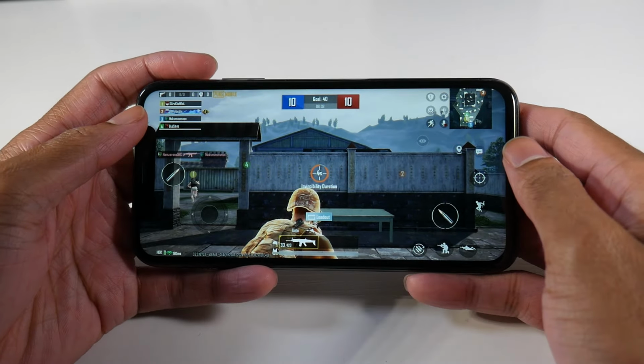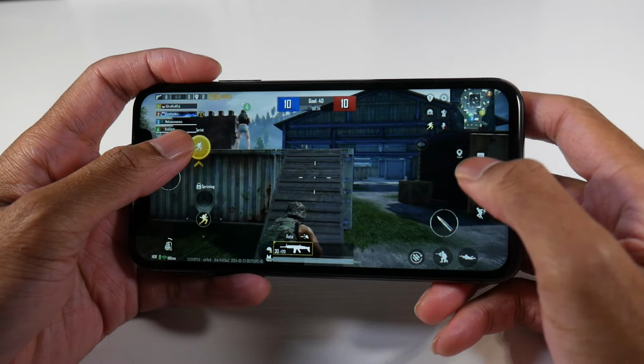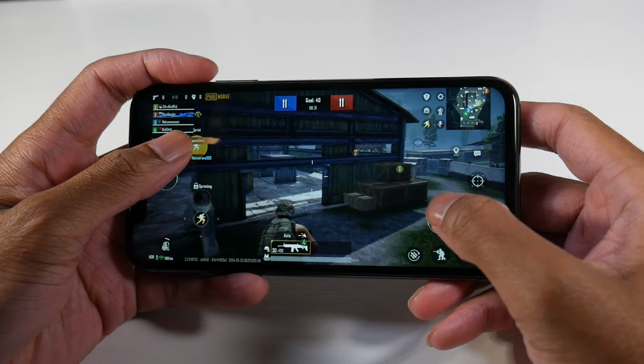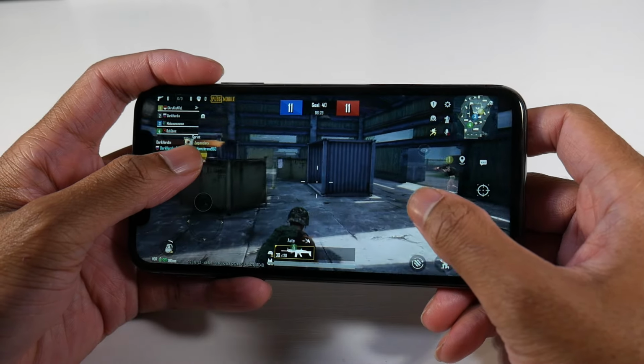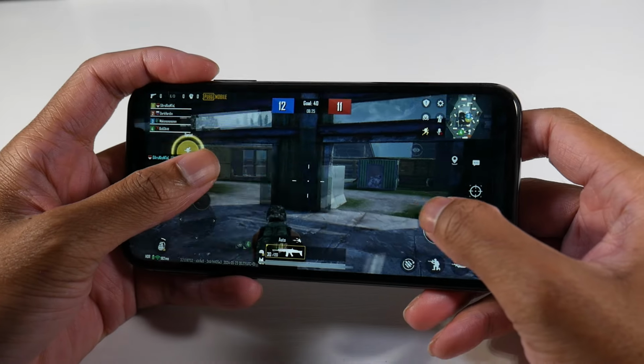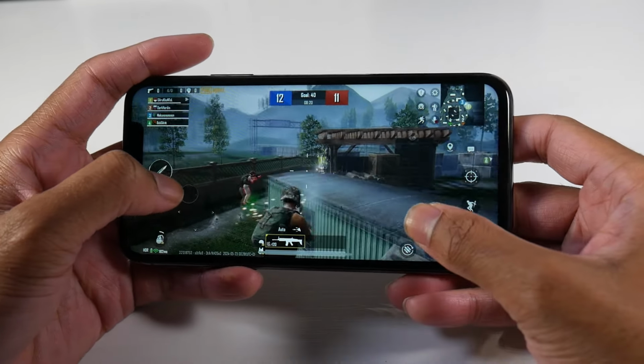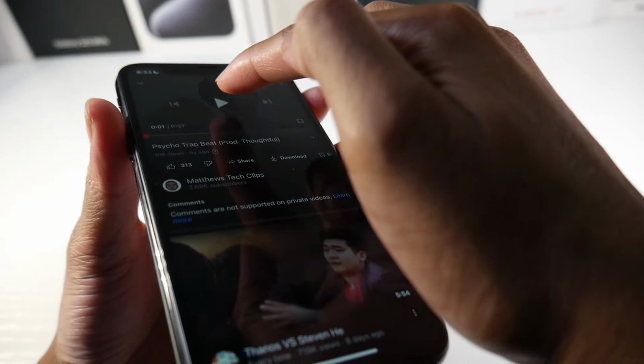And yeah, as far as gaming goes, it still does a decent job when it comes to PUBG. Like I said, in some games, like we saw in Subway Surfer, it was freezing a little bit. But with this, it's playing pretty fine. Like with Call of Duty, it plays pretty fine. So overall, I'm actually pretty impressed still. Let's check out these speakers at max volume.